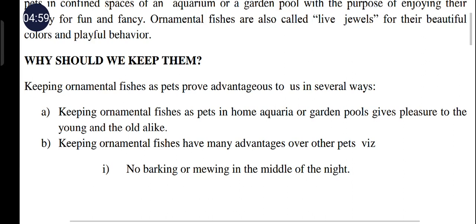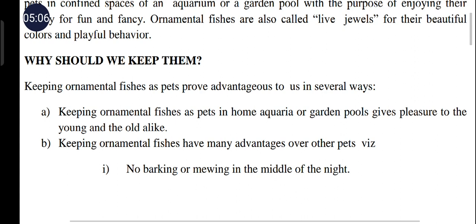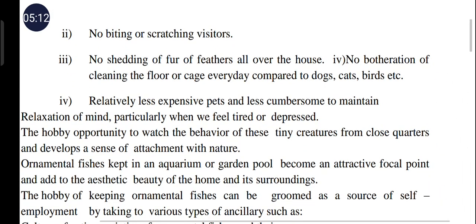Keeping ornamental fishes has many advantages over other pets: no barking or mewing in the middle of the night, no biting or scratching visitors, no shedding of feathers all over the house, no botheration of cleaning the food or cage every day compared to dogs, cats, birds, etc. Relatively less expensive pets and less cumbersome to maintain.